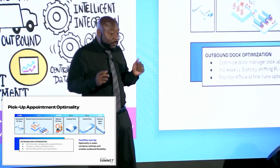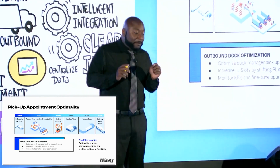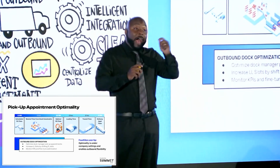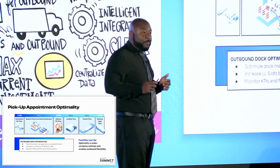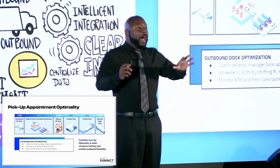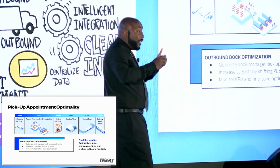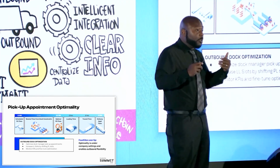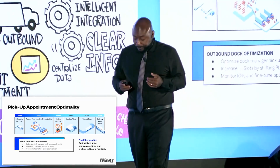And for those of you that actually have Appointment Manager, fun tip: there are optimality settings under the company settings that enable some outbound flexibility. This example I'm giving you on how you optimize the various hours, there is additional data that you all will have to glean from your systems and your specific shipments, but the capability is within the system.